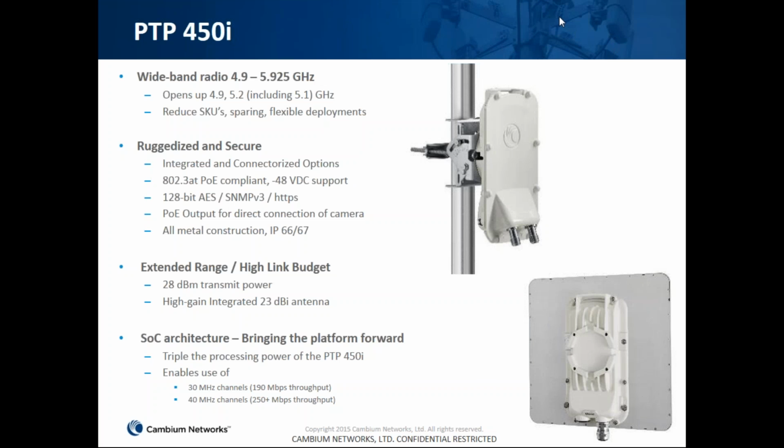Wi-Fi access point. Those things can be connected to an auxiliary port available in the PTP 450i radio. It's all metal construction compliant with IP66 and 67. This has extended the range because of high transmit power support up to 28 dBm. Integrated patch panel antenna supports 23 dBi gain. And the chipset is SoC FPGA, which will triple the processing power compared to PTP 450.